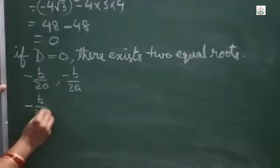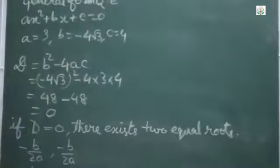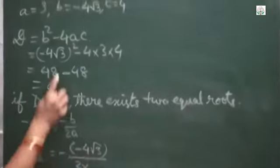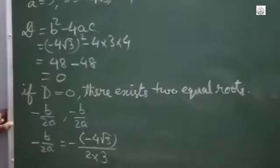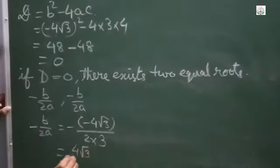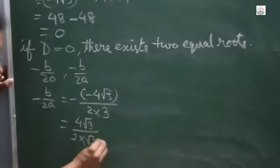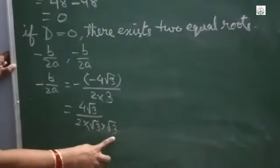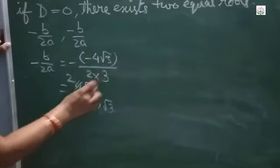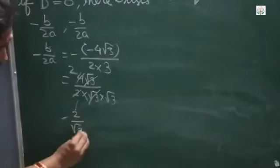So what you will do? Minus B upon 2A equals to minus, then B value, what is it? We have seen minus 4 root 3 upon 2 into what is A? 3. So put the value 3. So which will be, again minus into minus will be plus. So 4 root 3 upon 2 into this 3, I can write root 3 into root 3, because root 3 into root 3 will be 3 only. So now 2 1s are 2, 2 2s are 4. One root 3 got cancelled off. Now what is left out here? So 2 upon root 3.